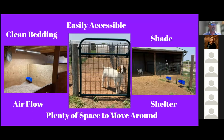Most of these, like the one in the middle, it's about 6 foot wide. It's about 20 foot long. And the reason it's that way is it makes it easier to catch that animal when you go in the pen. If you have an indoor pen, for instance, like on the left-hand side of the screen, it's very important that you have good airflow through those facilities. You can see a fan up in the corner of that picture. If it's extremely hot, you may want to have some type of cooling device in there to keep that thing a little bit cooler than what it is outside. But the main thing, make it easy accessible and make sure they got room to move around.